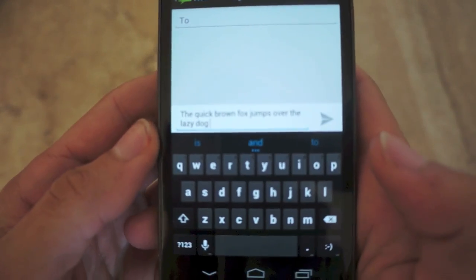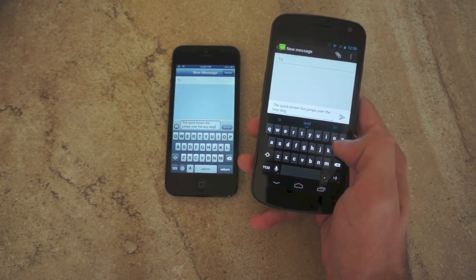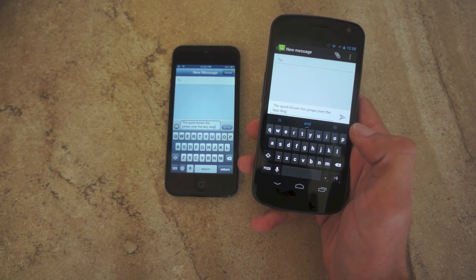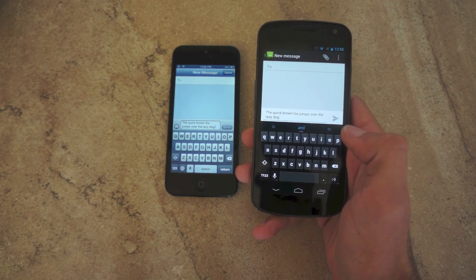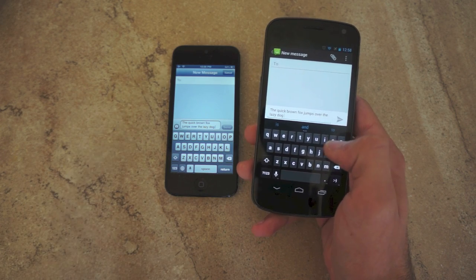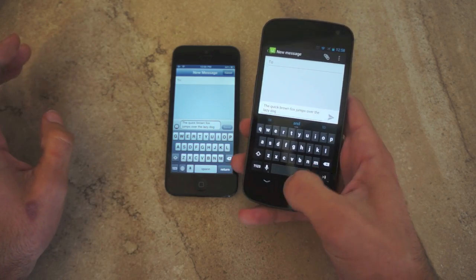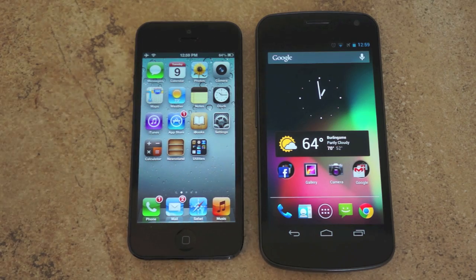So again, very accurate. I actually prefer the Galaxy Nexus's keyboard over the iPhone just because it's a lot wider. And I'm actually having some issues with the iPhone 5's keyboard. I don't know if it's just because the phone is new and it's a little bit glitchy at the moment. But the Galaxy Nexus keyboard feels more responsive and it's actually capturing every single letter I enter. I feel like the iPhone 5 actually skips out on some of the letters I'm typing out. Now let's talk about the cameras.